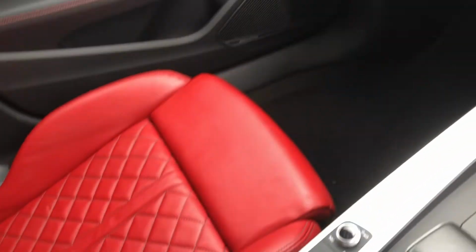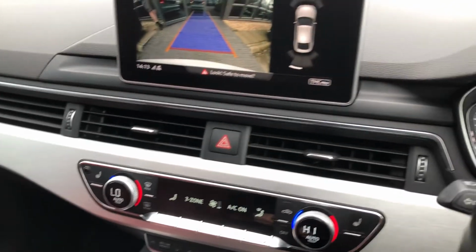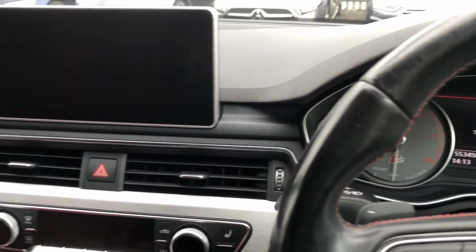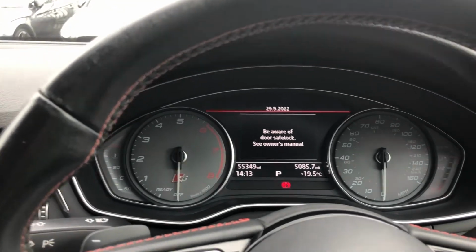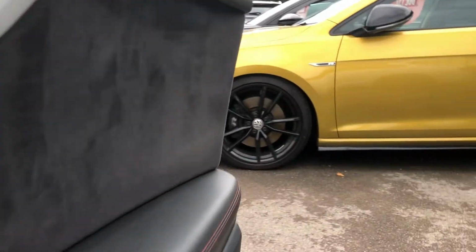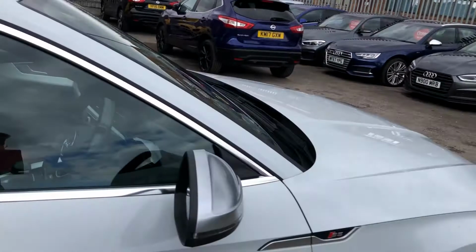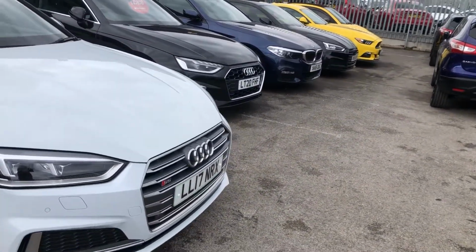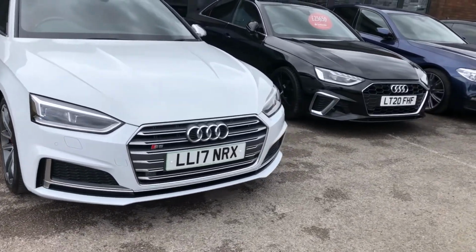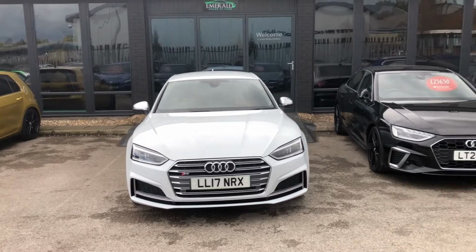But all in all, I don't think anyone can argue with the logic that the S5 is criminally underrated, and it is by far one of the leading examples of how to style and really manufacture a performance saloon. For me, I would take this over most of the competition every single time, and the reason for that is how smooth it is, how easy to drive it is, how many miles per gallon you have, and the fact it's got four-wheel drive, which many of its opposition are of course lacking.